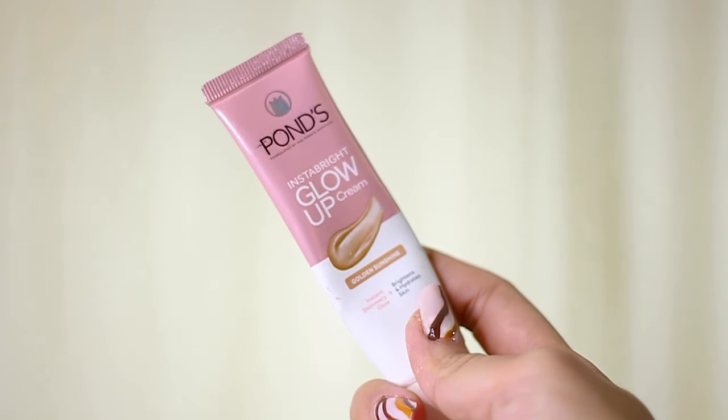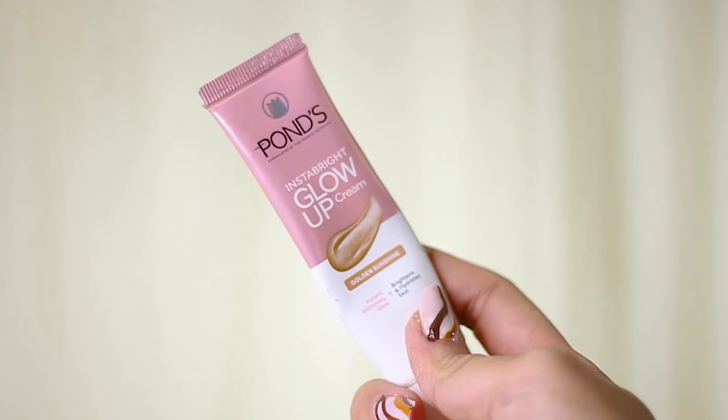The next product is still from Pond's, and I super duper love this on my clients. I like it as well on me, but I find myself using this more on my clients because, I don't know, I just have more time on them than on me. I take care of them more than myself. Shout out. But the next product is this Insta-Bright Glow-Up Cream ng Pond's.